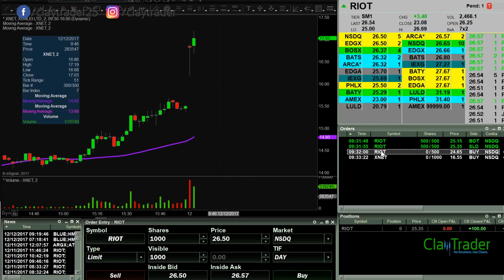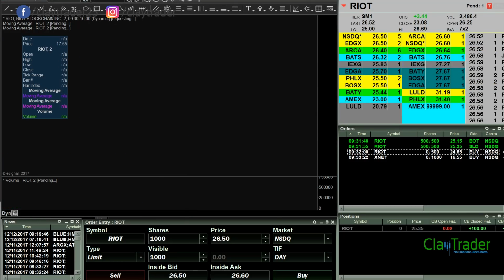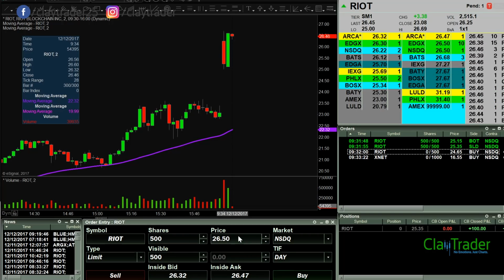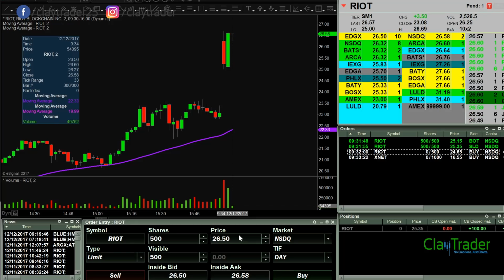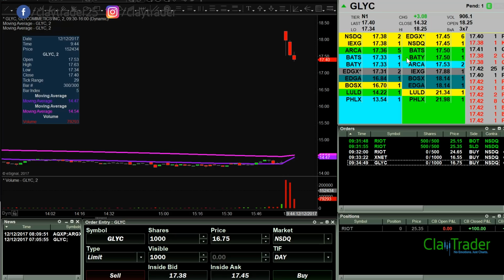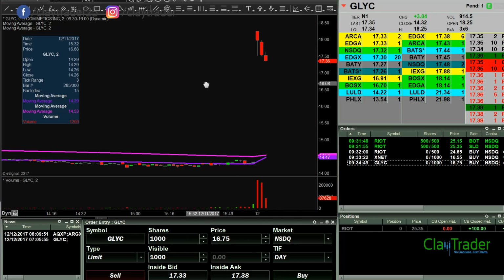Let's check on Riot. All right, this one's well up above 26 again. In fact, potentially looking to go to highs. We'll see if that one pulls back again. I may be interested. I will keep you updated. Throwing out another fishing order here on GLYC for 1,000 shares at 16.75 on this current pullback right there.